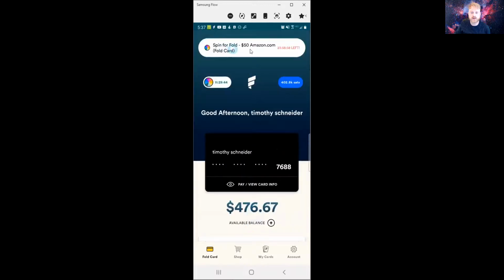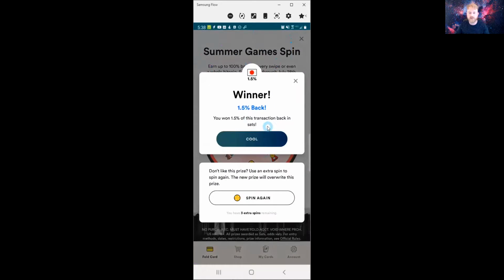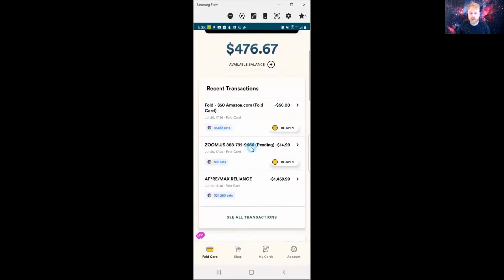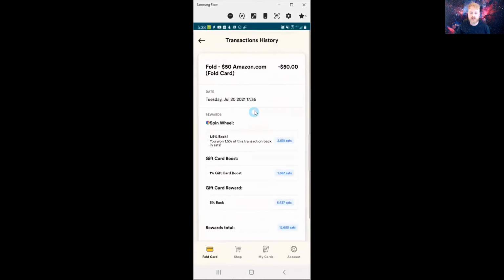We should see it at the top here. So you see spin, and then you get to spin this wheel, and whatever it lands on, you're going to get those extra sats back. So I already got 10,000 sats back for getting a $50 card. Your phone vibrates while it happens. You're already going to get those sats back, and then this is just the 10,000 sats, and then you get some extra ones. So I got the 1.5. The really cool thing, if you have the premium card, is you actually can get some extra respins.